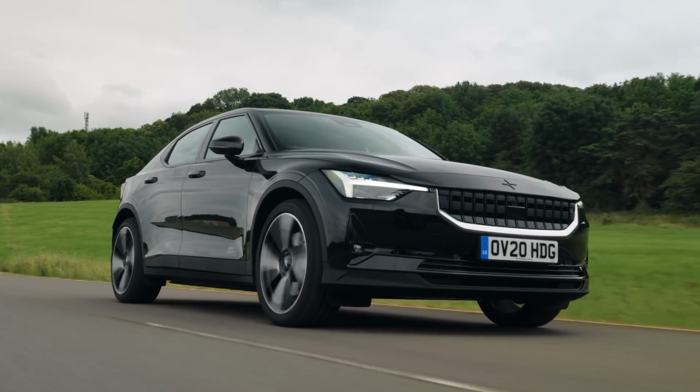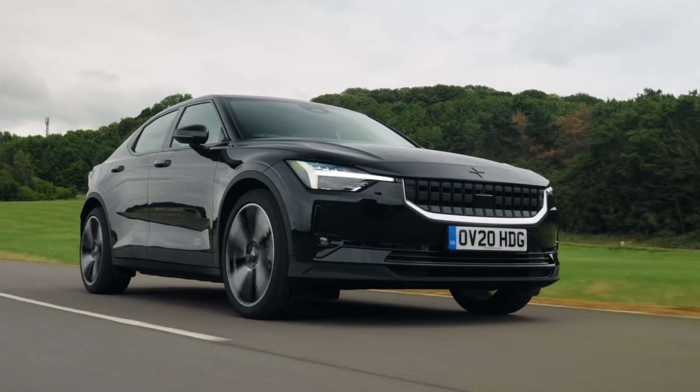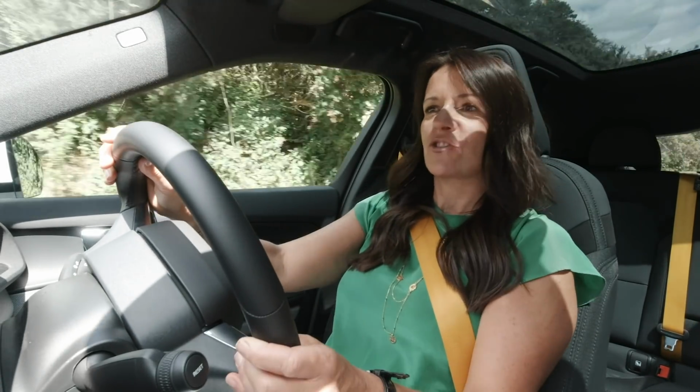Anyway, we've only had a couple of hours in the car, so we'll report back on the range in more detail when we test it in a couple of weeks. As for efficiency, well, if you charge at home, you should get around 27 miles for every pound that you spend on electricity.